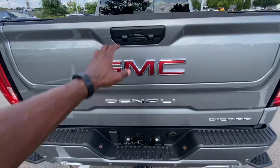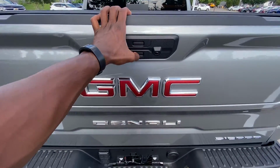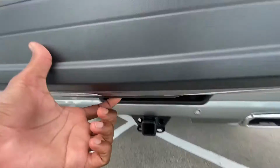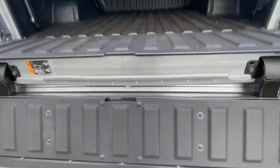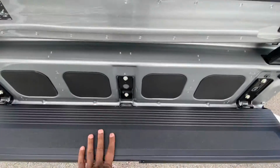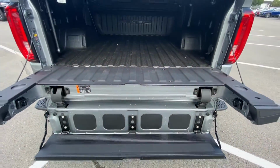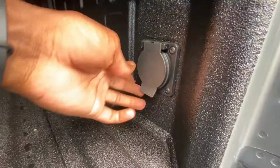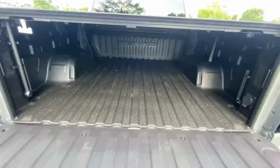But LED tail lamps, and then hit this bottom button to get it down, and then you hit that top button on the bottom right there, and that will activate the multi-flex right there, and then you can just hop up in there with little effort. And then we have a 120 volt 3-prong plug-in there, and then a spray-on bed liner right there.